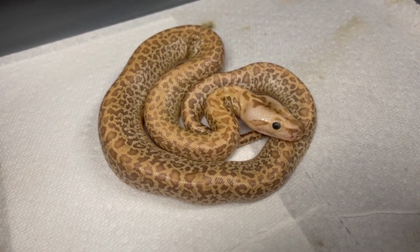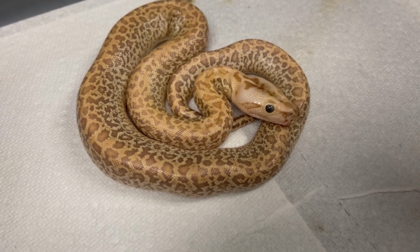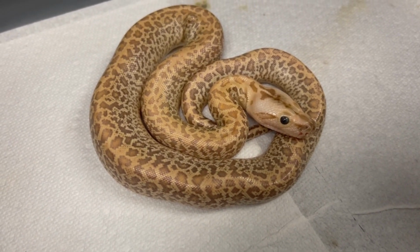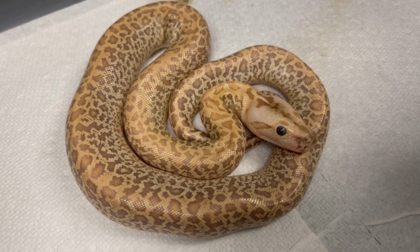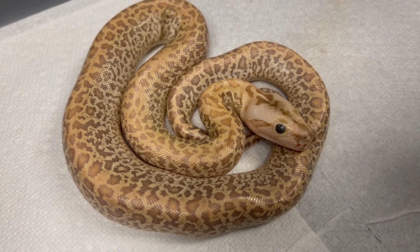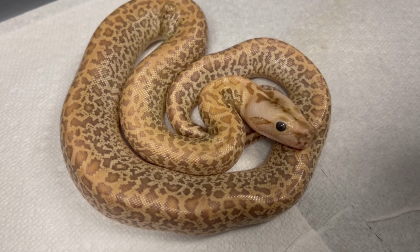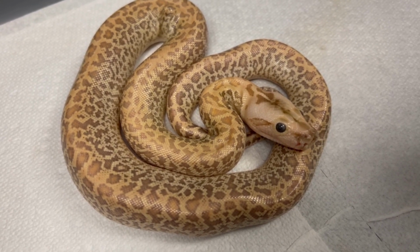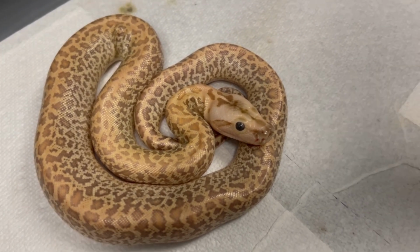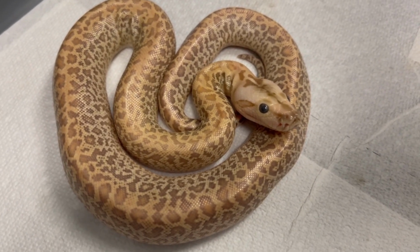And here's a beautiful hypo granite male. Look at that shimmer. This clutch came out so good. These babies are so amazing. People are going to be super, super happy with these. And this boy is going to a good customer. He's going to love it. I almost wanted to keep this boy. He was so nice looking. Really, really amazing.